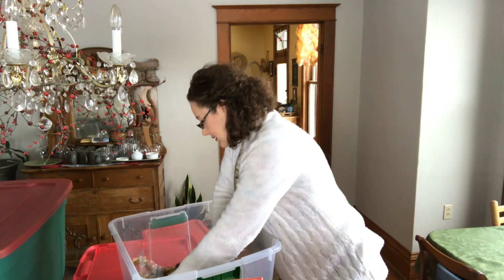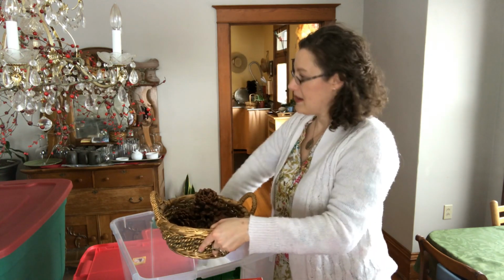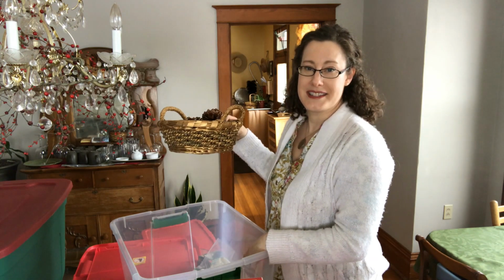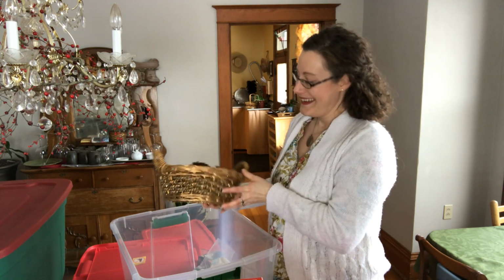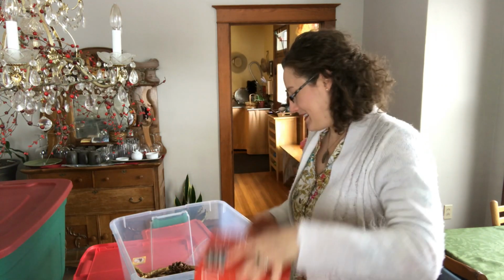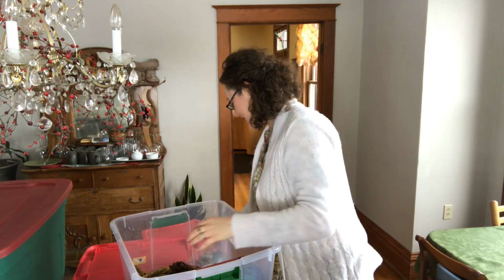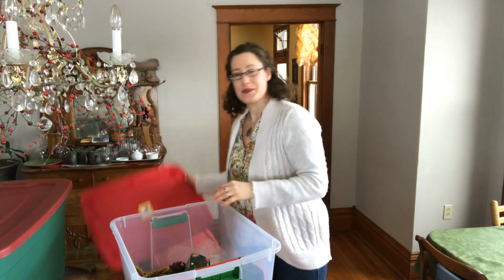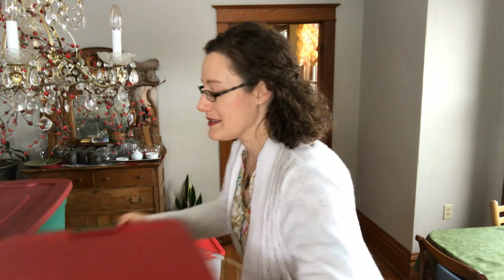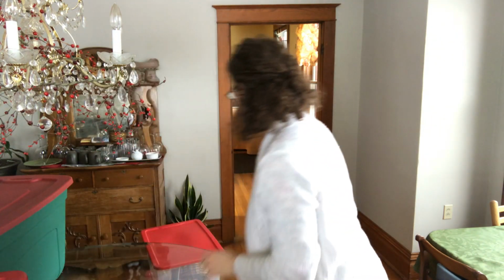And then this gold basket, it's kind of in your face gold, but at the holidays I kind of like it, so I'm going to keep that. All right, that bin is fine. Now this makes me anxious just to start putting things away. It's kind of funny to get these boxes out and then not put anything back in them.